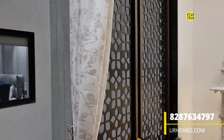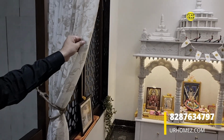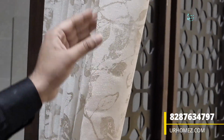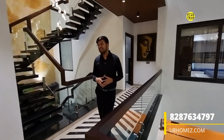Right. So this is the reason behind what we have used, and since it's a mandir, sometimes you need a partition as well, because sometimes you eat and drink something, so you need a partition for that. So we have put nice sheer curtains, a printed one, and then we have the tie rods like this, where this bridge first of all connects you to nature. Right. How? I will show you now.